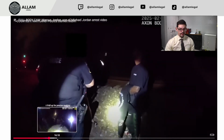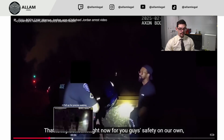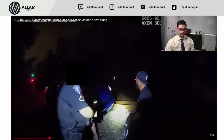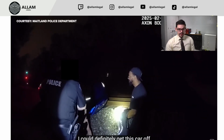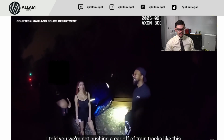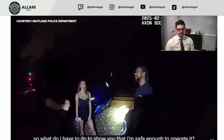There possibly is a train coming, so we need to get off these tracks. That is my concern right now, for your safety and our own. Man, you can't get the car off, and we're not pushing it. I could definitely get this car off if you gentlemen would like to help me. I told you, we're not pushing a car off of train tracks like this, and I'm not getting you back behind the wheel until I know that you're safe enough to operate it. So what do I have to do to show you that I'm safe enough to operate it?